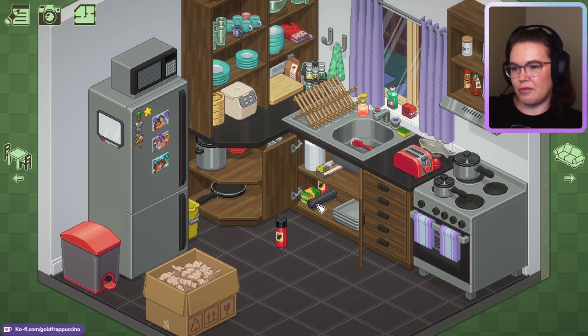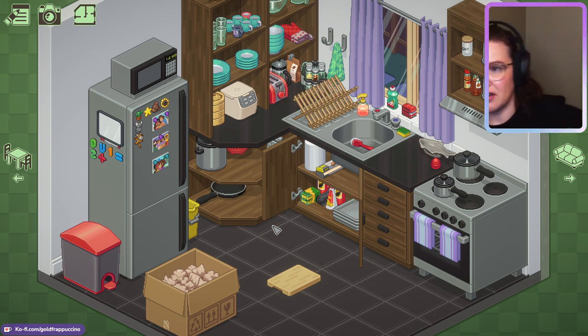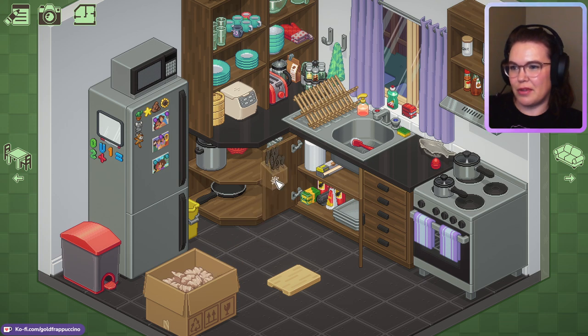Oh, we must have a major bug problem. All this bug spray. The poop. Oh, there's our little... Oh, and I put that in the way. Out something. Also, the toaster can't go there. Can it go? Toaster can go there. There you go. I don't know if it'll let me keep it there.